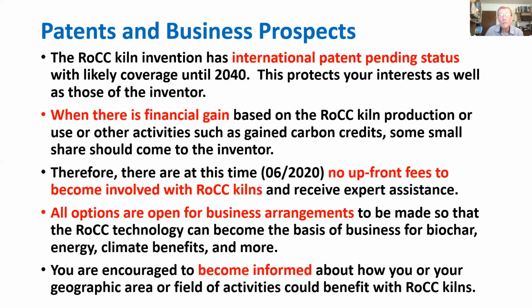I don't make a big deal out of this, but I'm 76 years old. I'm in excellent health. I expect to be around for the 20 years of the patent. However, I'm not doing things on my own. I am looking for people who wish to be involved with this. You, in your geographic area, in your field of activities, could benefit from the RoCC kiln.